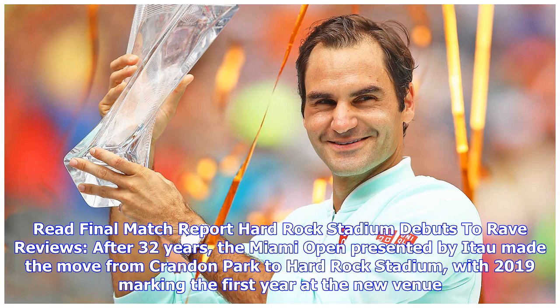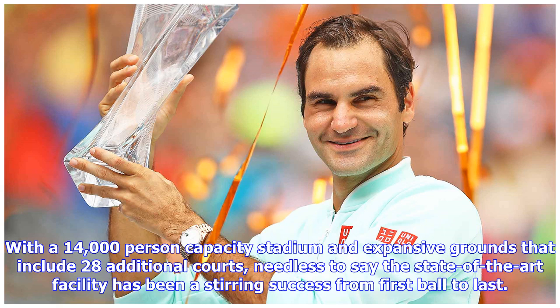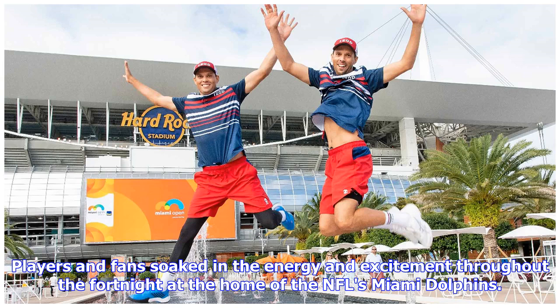Read final match report. Hard Rock Stadium debuts to rave reviews. After 32 years, the Miami Open presented by Itau made the move from Crandon Park to Hard Rock Stadium, with 2019 marking the first year at the new venue. With a 14,000-person capacity stadium and expansive grounds that include 28 additional courts, needless to say the state-of-the-art facility has been a stirring success from first ball to last. Players and fans soaked in the energy and excitement throughout the fortnight at the home of the NFL's Miami Dolphins.